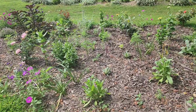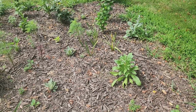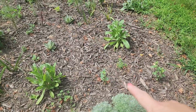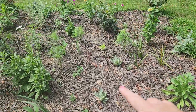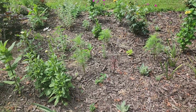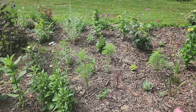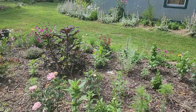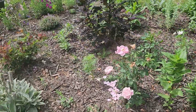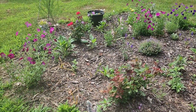Here's the other side of that bed. And we've got calendula, artemisia, some snapdragons, more snapdragons, some campion roses. I did plant the Japanese maple that I'd been gifted in here. I think it'll really complement the other red foliage really well. But it's just filled in so incredibly well.